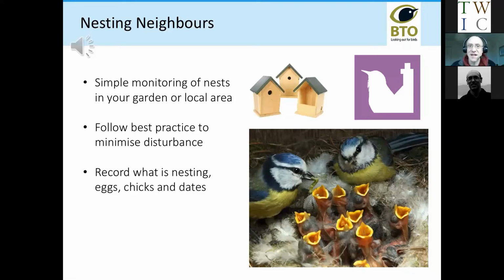Having got myself into this, having got the bug, just how rewarding this is. It gives you this kind of amazing, up close, intimate experience with birds that most people don't get to experience. Bird ringers, as we know, get to handle the birds and see them up close. For most of us, they're more distant at the bird feeder or through the binoculars. But through the Nesting Neighbours scheme, you can get right up close and see them, as I can demonstrate to you shortly.